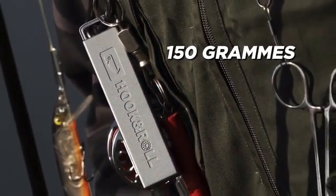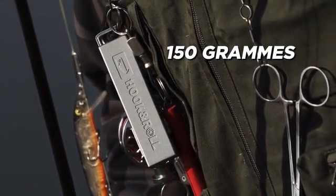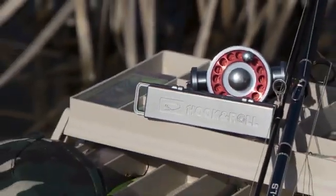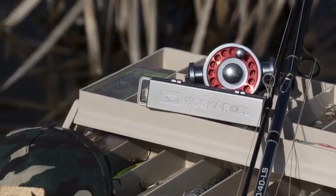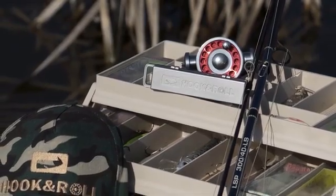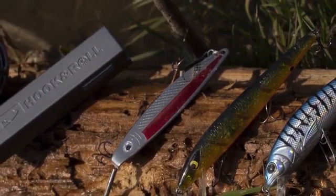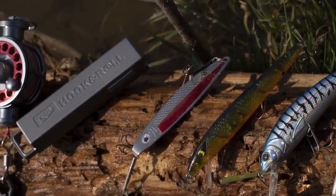At 150 grams, it's easily stored in your pocket, and there's a clip that comes with it so you can hang it on your vest. Designed by fishermen for fishermen, it also comes with a set of lure clips and a maintenance tool. By the time it's brought so many lures back from the dead, it's paid for itself. How many fishing tools can you say that about?